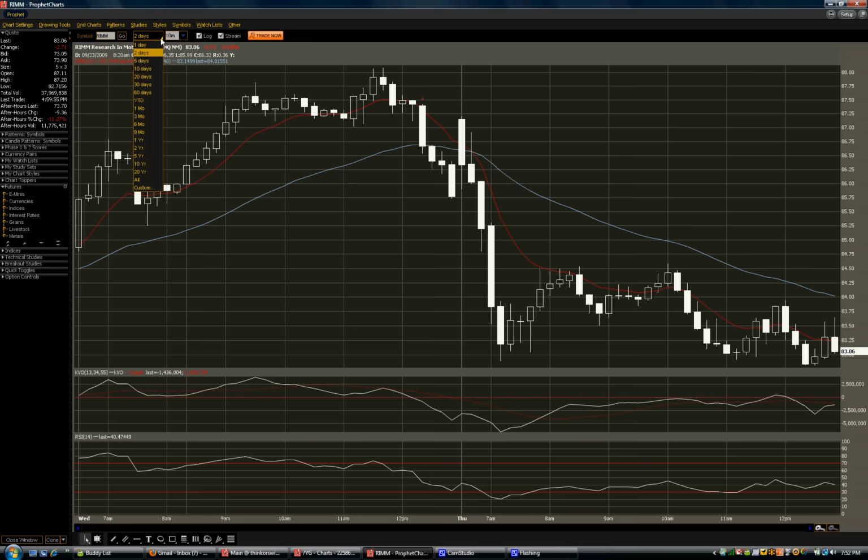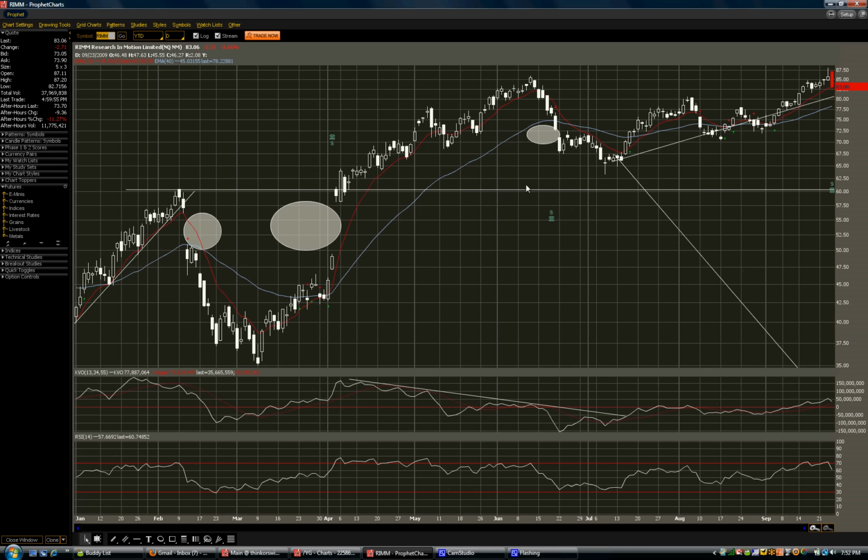That one looks to me like it could trade down to 65, maybe 60, 65 pretty easily. You can see there's a number of gaps that need to be filled. We probably filled this first one here at the 73 area. That one is filled, and again, we'll probably battle and then maybe get down to the 65 area next. So that's what I'd look for on the Rimmer.